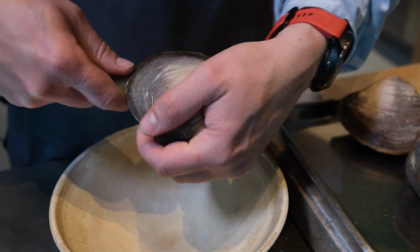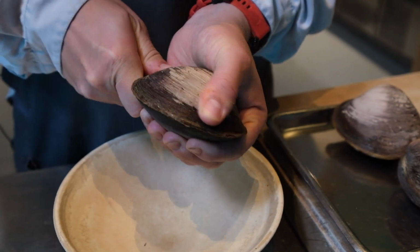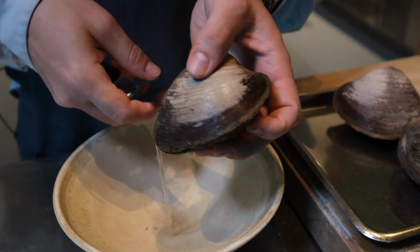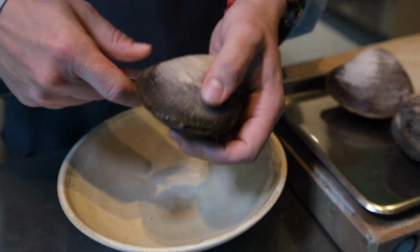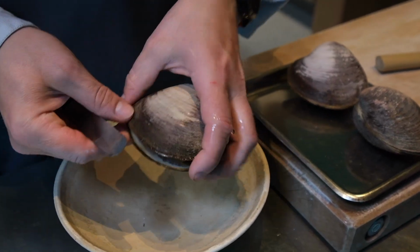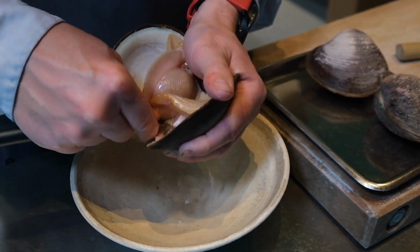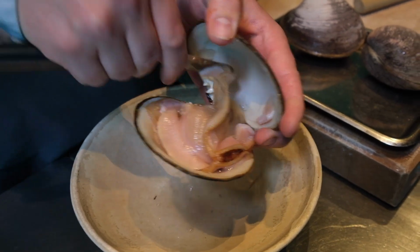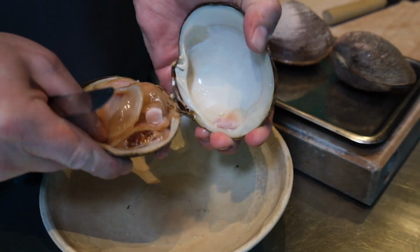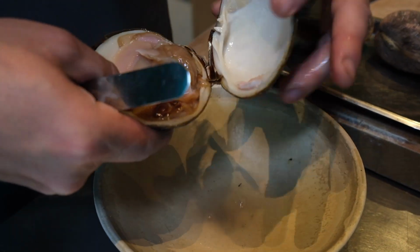When we open it, I go in here with a spatula. And then there is a mussel right here that's coming out with a lot of nice liquid. The liquid we will always save. Then there is another mussel here that you can open also. Then you get this nice mussel here. This is the one that we wanted to open. They're really tough.